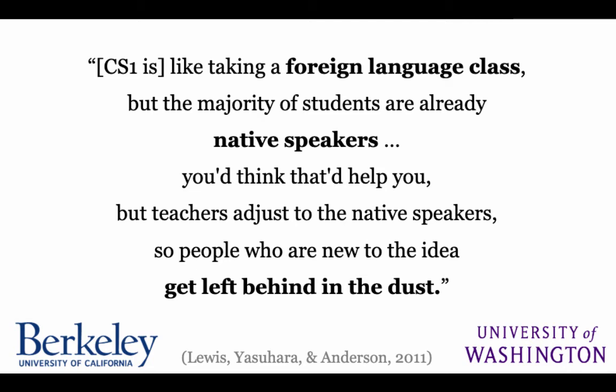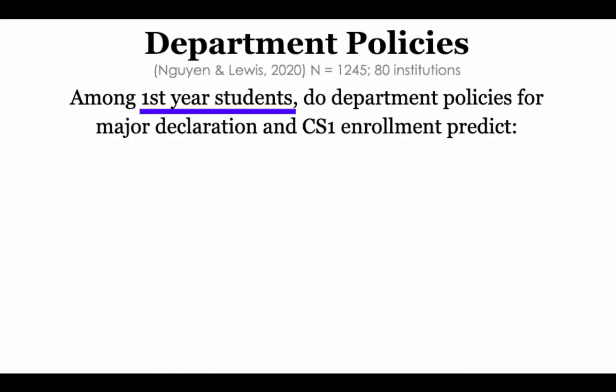Okay, now we're going to dive into the research question using that Computing Research Association data set. That's the survey, the multi-institutional survey. So in this study, we focused on department policies. In particular, we were focused on first-year students because we thought department policies might be most impactful for students considering a CS major. And our study included 1,245 first-year students who had taken a computer science or computing course.